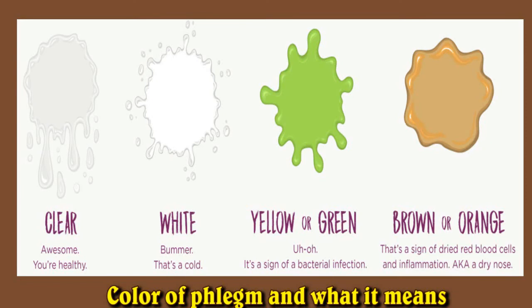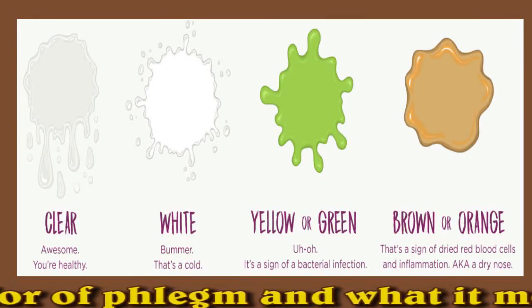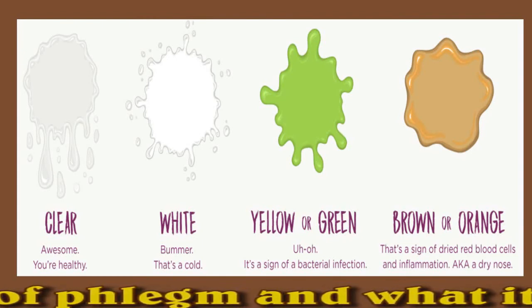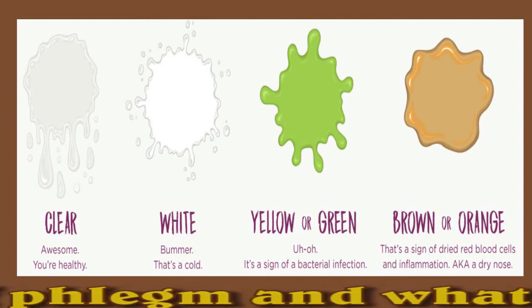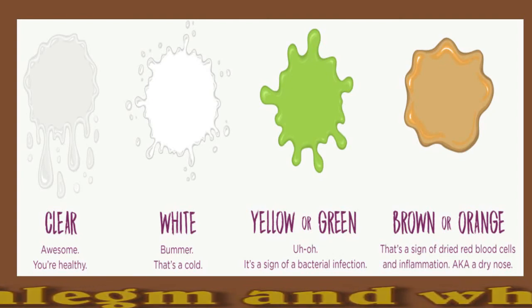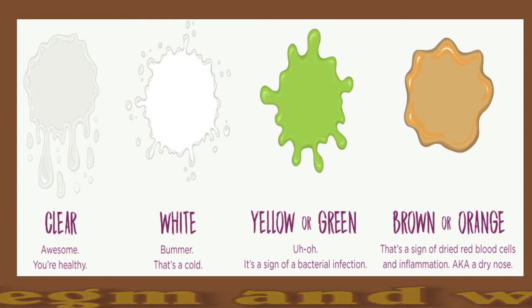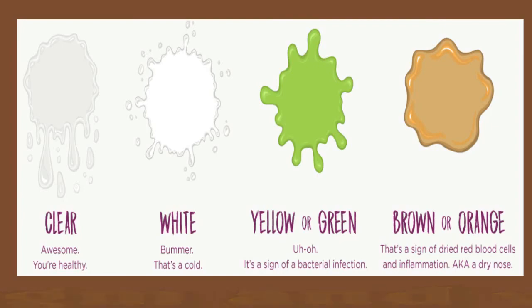Brown or black mucus is more common in people who smoke or have lung disease. For example, black phlegm is a sign of pneumoconiosis, which people sometimes refer to as coal worker's lung. Pink or rusty phlegm that contains blood can indicate the presence of a serious medical issue, such as heart failure.